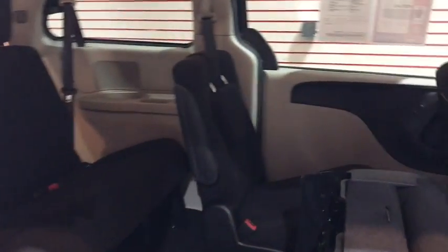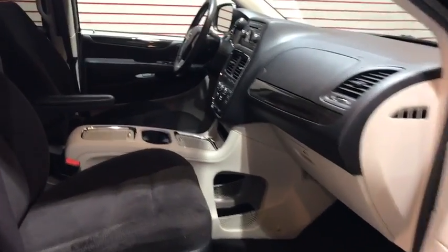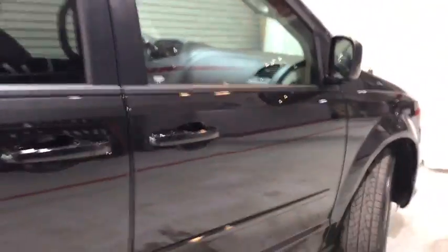Here are some of this vehicle's great options. Quad seating, anti-lock braking system, traction control, power steering, aluminum wheels, cruise control, floor mats, front wheel drive, rear defrost, climate control multi-zone, AM/FM stereo radio, child safety locks, CD player, MP3 playback stereo, trip computer, bucket seats, power door locks, power windows, daytime running lights.